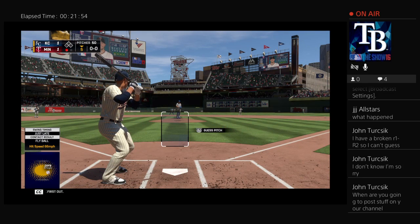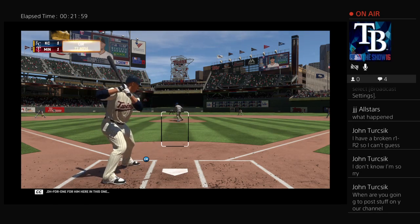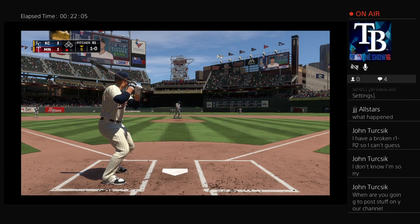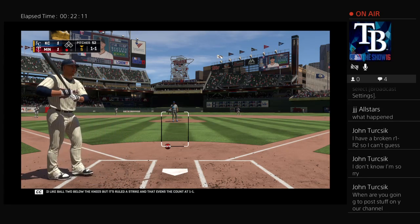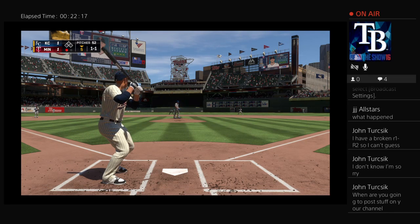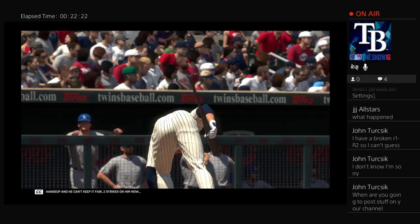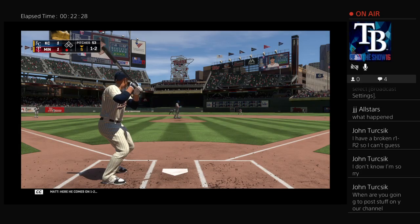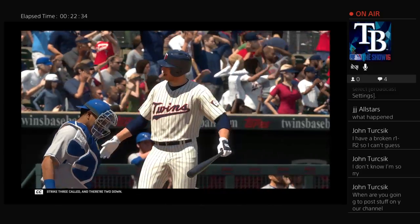Catcher, Chris Coming to the plate now, Chris Jimenez. 0 for 1 for him here in this one. And the changeup is way low that time. The 1-0 delivery. And looked like ball 2 below the knees, but it's ruled a strike, and that evens the count at 1-1. Now the pitch. In front of the changeup, and he can't keep it fair. 2 strikes on him now. Here he comes on a ball and 2 strikes. And he held up in time, but it's strike 3 called, and there are 2 down.